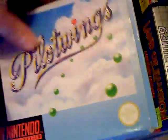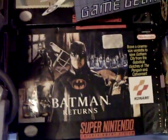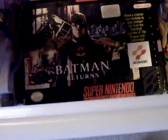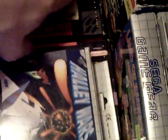Pilot Wings, that came in a lot of SNES stuff, and I'd never actually played it, believe it or not. So that's why I've held on to that, because it's a game you really should own if you're a SNES owner. Batman Returns, NTSC. I borrowed that off someone back in the day as well. Tetris Dr. Mario. I think that's one of my wife's old games as well. What's under Wings 2 Aces High? Oh yeah, F1.